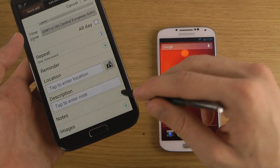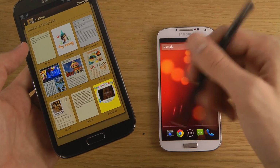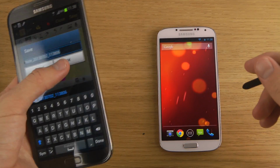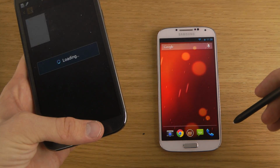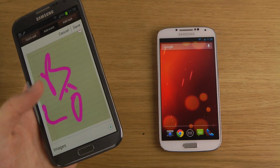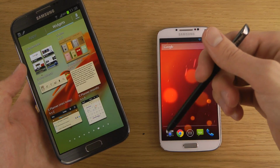And let's see here, notes, a new S Note. You can add different templates in here. Is it saved? Let's check that out. Okay, cool. So you can add notes there, so if you really want to go creative, you can. And there's just so many features with the S Pen that I can't go over everything in one video.